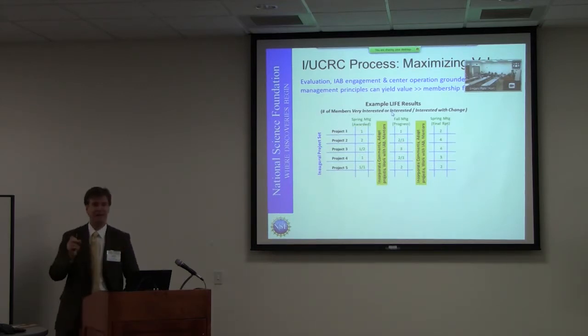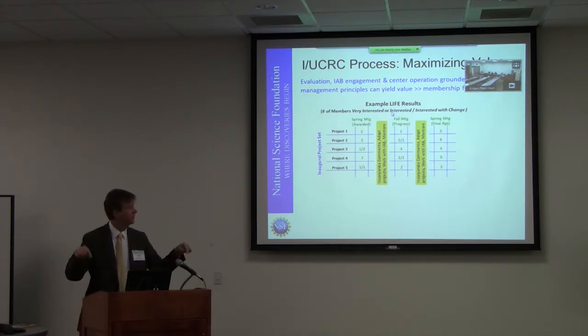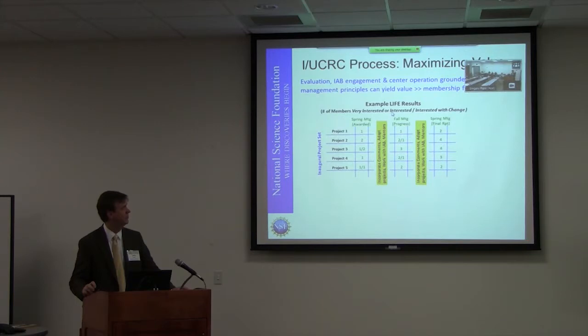It's critical that the IAB get involved in this process between these twice yearly meetings, between the updates. And again, you can do that by having assigned mentors to projects and so on. When you come back for the next meeting, the second meeting, ideally you're going to start to see a shift in these numbers. You're going to see more who are very interested or interested, as indicated by the number on the right with these double numbers. And again, you're seeing some added interest in projects.